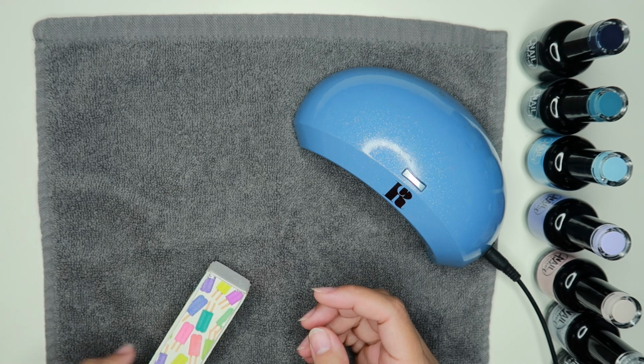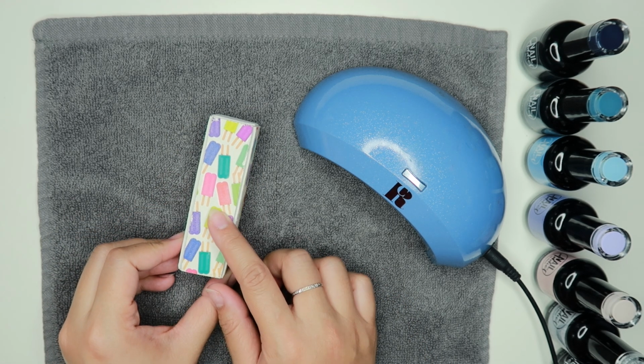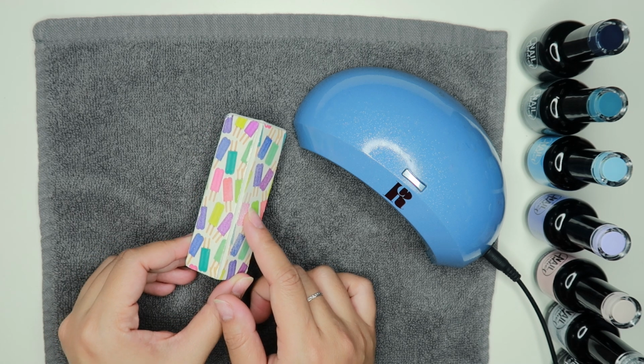Nail file, done. Buffer. So this one is from Ulta, I believe. I think it was the Ulta brand.